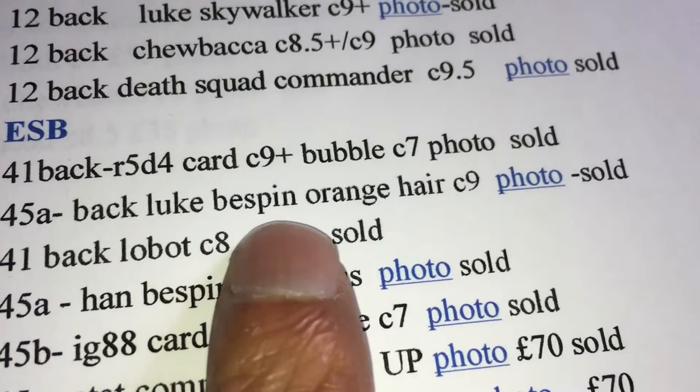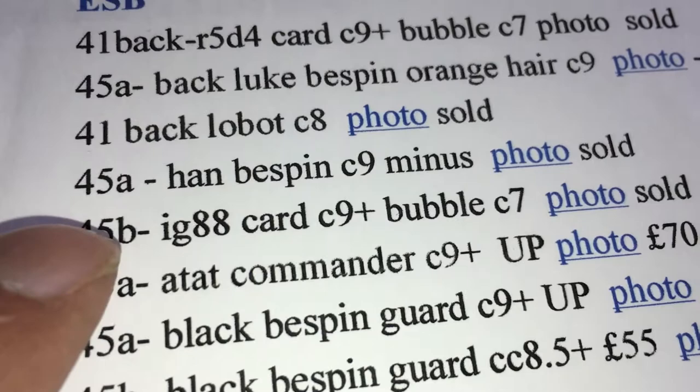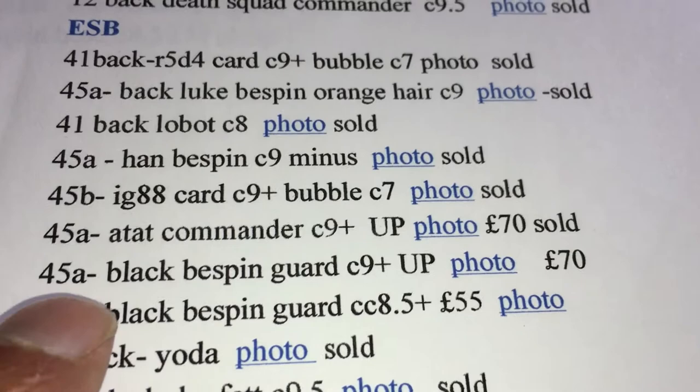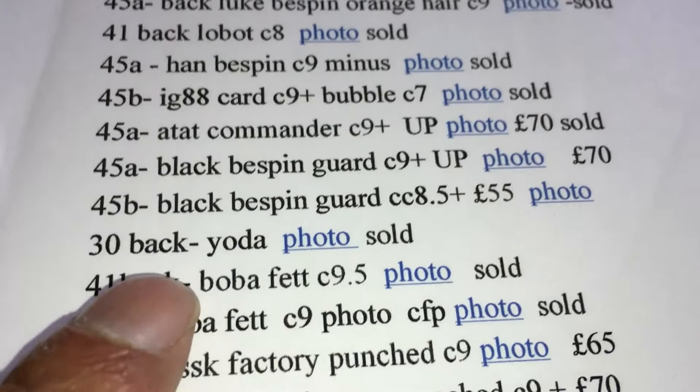41 back Lobot C8, because with Toy Toni it's all about the 45 backs. 45A Han Bespin C9 minus. 45 back IG-88 card C9 bubble C7, Attack Commander C9 45A unpunched. 45A black Bespin Guard C9, look at all the condition. Black Bespin Guard, C85, 55. 30 back Yoda, that'd have been genuine. 41 back Boba Fett. Sold.